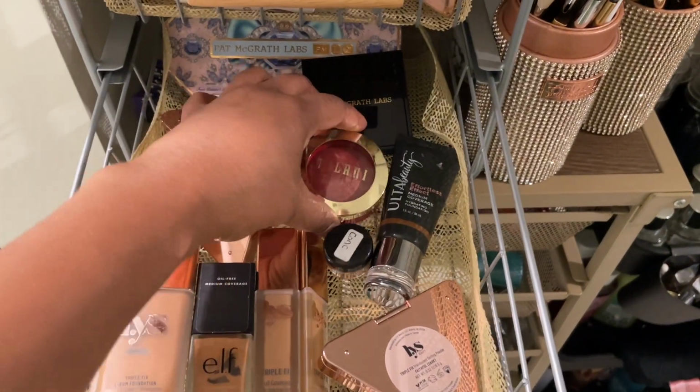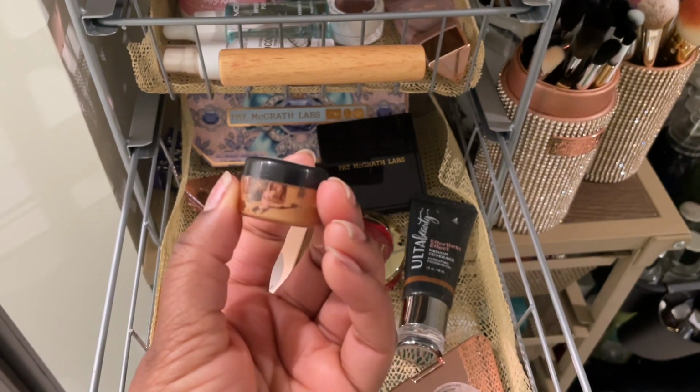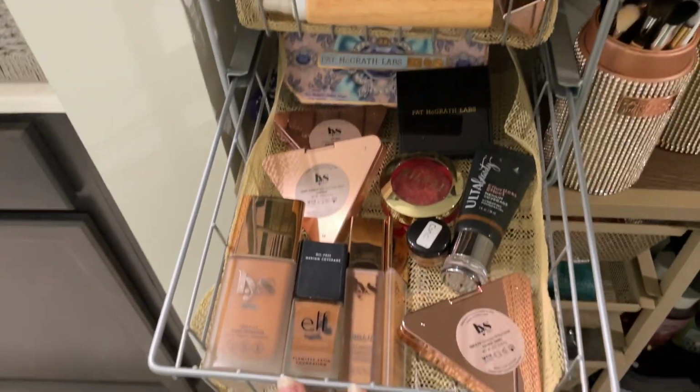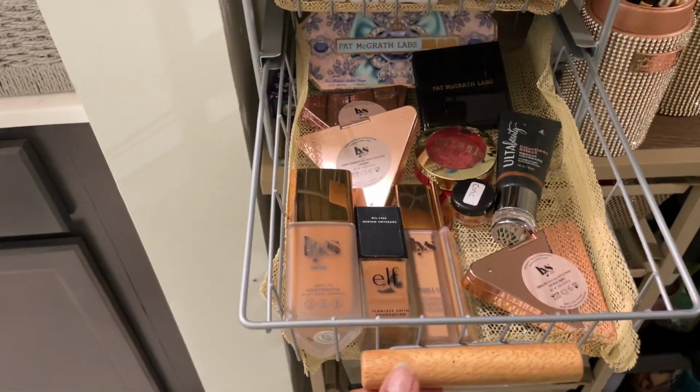This is what the complexion drawer looks like now. Let me fix this here. If you're wondering what this is, the rest of my e.l.f. hydrating camo concealer that I have in here that I'm trying to finish. So I keep this in here no matter what because I need to use that up. But here's all of the complexion products in there. I moved the Pat McGrath palette up here, the face palette.